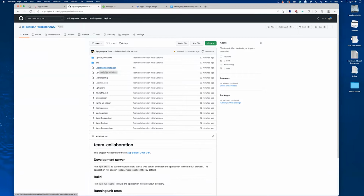But now what I'm going to do is, in the past, we were not keeping track of changes made to the repo and the changes coming from App Builder. And this is something customers have asked us multiple times: how do I not overwrite changes in my target repo? So let's just do that.